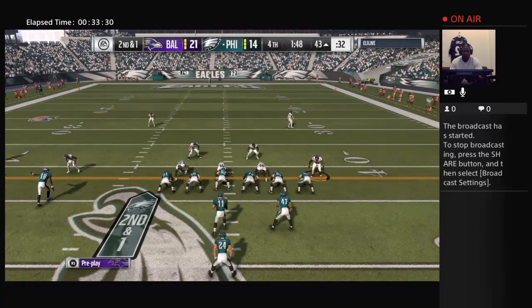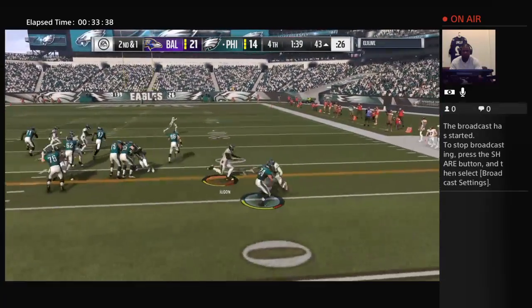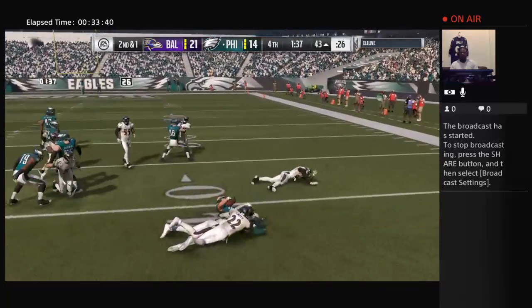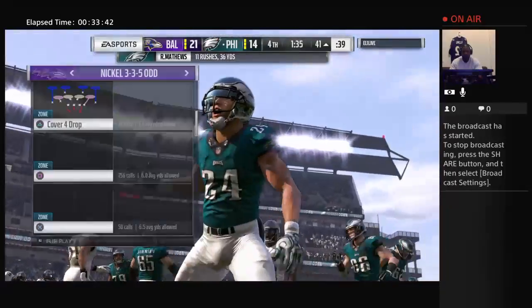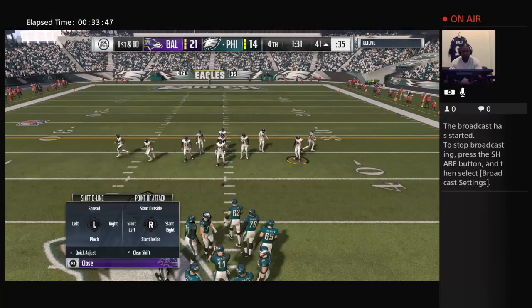They're going to hurry back to the line now. Green 39. And they'll go on the ground. And he'll go down shy of the 40 at the 41. 2 yards on the pickup there, but it's enough to give him a new set of downs.